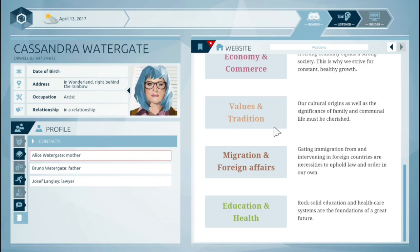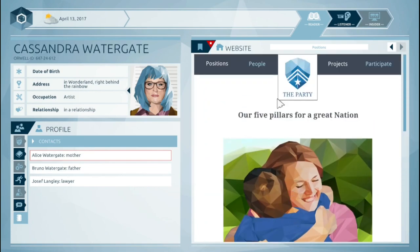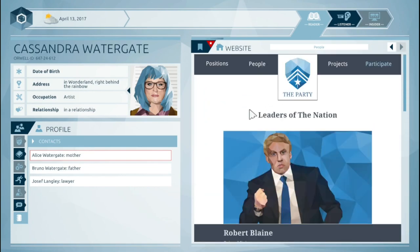Gating immigration from and intervening in foreign countries are necessities to uphold law and order in our own. Jesus Christ. Education and health: rock solid education and healthcare systems are the foundations of a great future. Okay. Uh-huh. People. Who we got here?